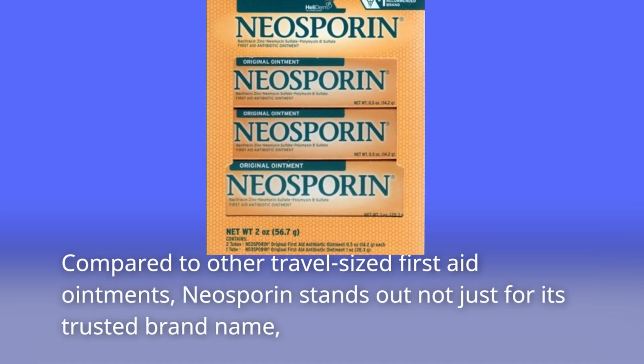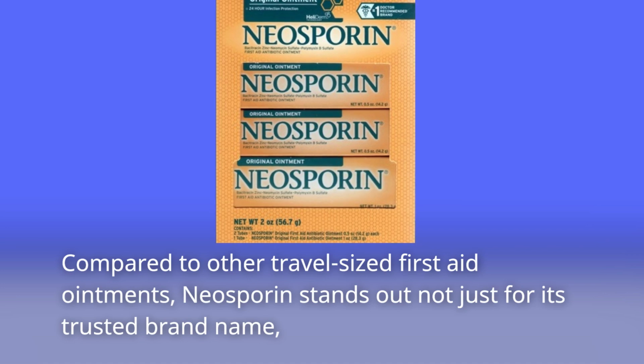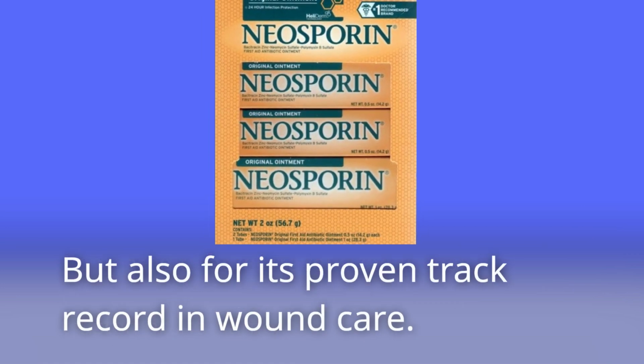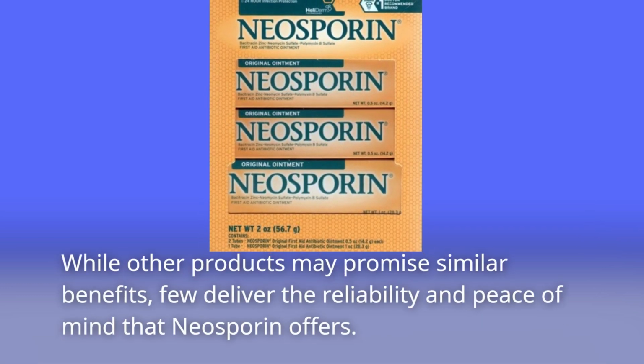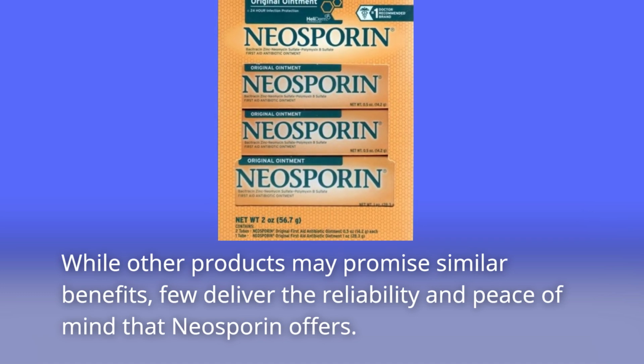Compared to other travel-sized first aid ointments, Neosporin stands out not just for its trusted brand name, but also for its proven track record in wound care. While other products may promise similar benefits, few deliver the reliability and peace of mind that Neosporin offers.